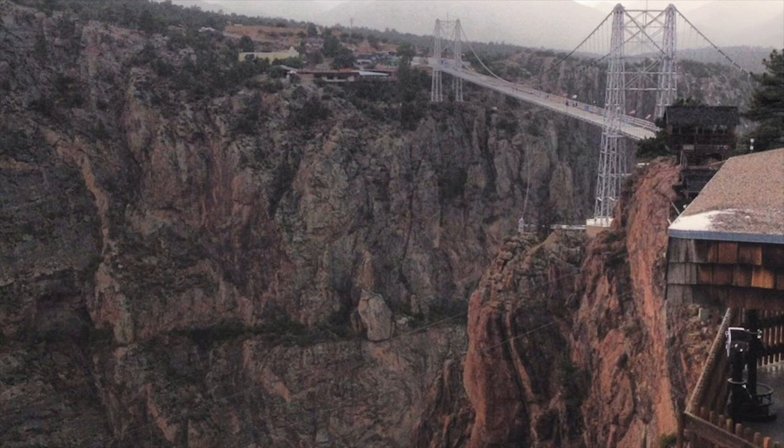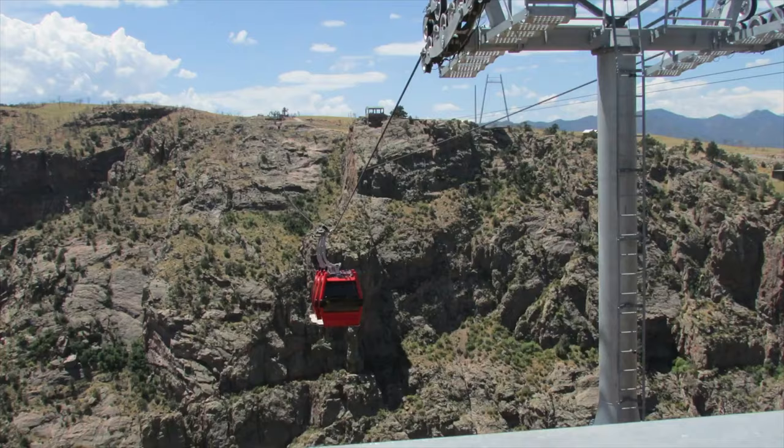So, the next time you plan a trip to Colorado, explore beyond the usual tourist spots and uncover the state's well-guarded secrets.